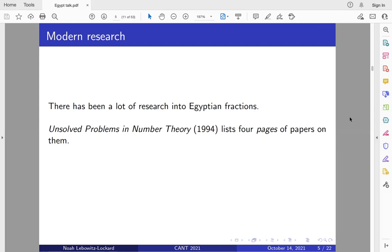In particular, Erdős had done a lot of research, both at the start of his career in the 1930s and then all throughout his career later on. I also typed just the phrase Egyptian fractions into Google Scholar, and it listed 10 pages of results. So as you can see, a lot of research has been done on this subject. These are just rough measurements that I did that didn't take very long.